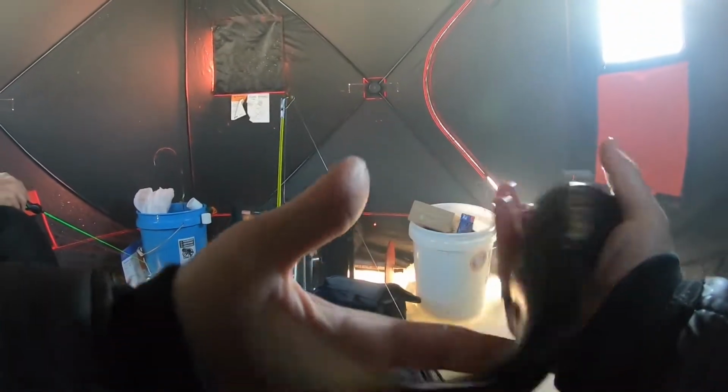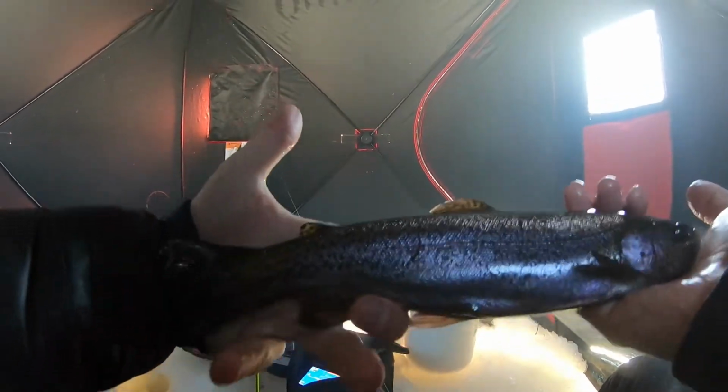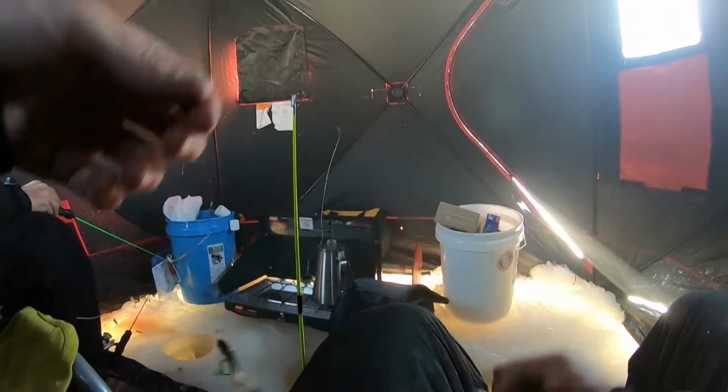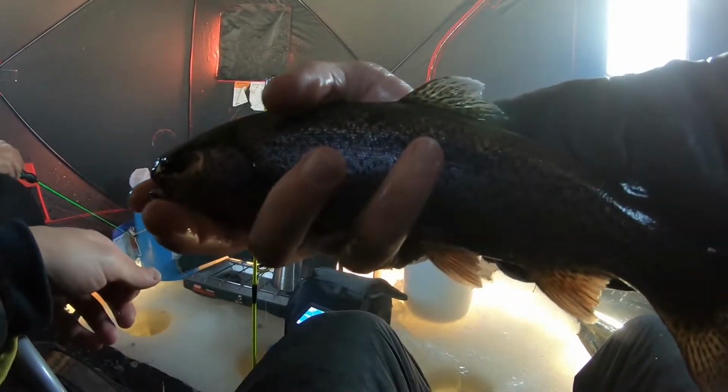Alright guys, we're gonna hang on to this one and do another catch and cook. Decent fish. Got it on the Baltic. I knew I was gonna do decent with this lure, so that was awesome. But anyway, gonna dispatch this guy and we'll fillet him up later and munch him.